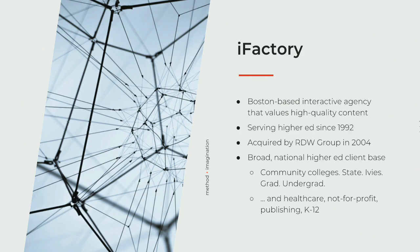So we were also involved with the Higher Ed Summit, if any of you guys were in that on Monday. And we work with community colleges, state colleges, and a range of institutions, including nonprofit ones. So we're pretty well versed in dealing with large amounts of content, both database content and editorial and marketing content that institutions often use to convey their message, to encourage students to join or people to donate.